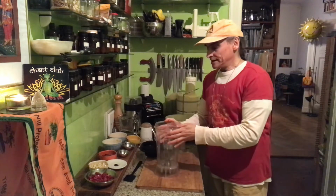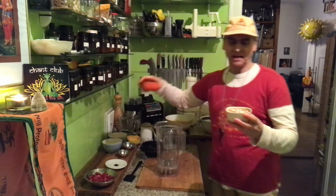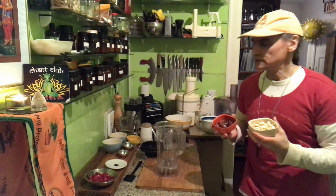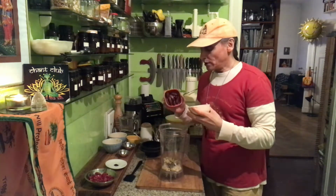So my blender is ready, and I have a small cup, half a cup maybe, of cashews. I want a little bit of cashew cream, and I have some dates for that to make it sweeter. So it's a cashew date cream. Especially I want to make a little bit more with dates, since recently I find my love for dates even more.